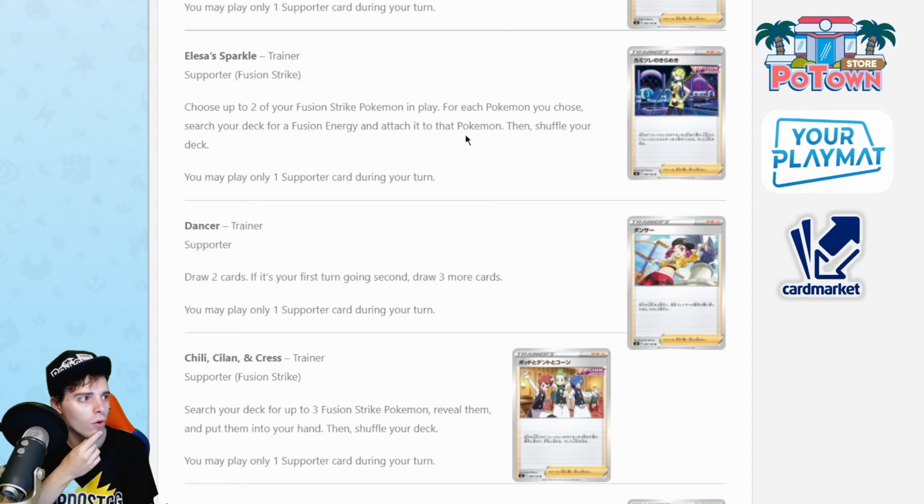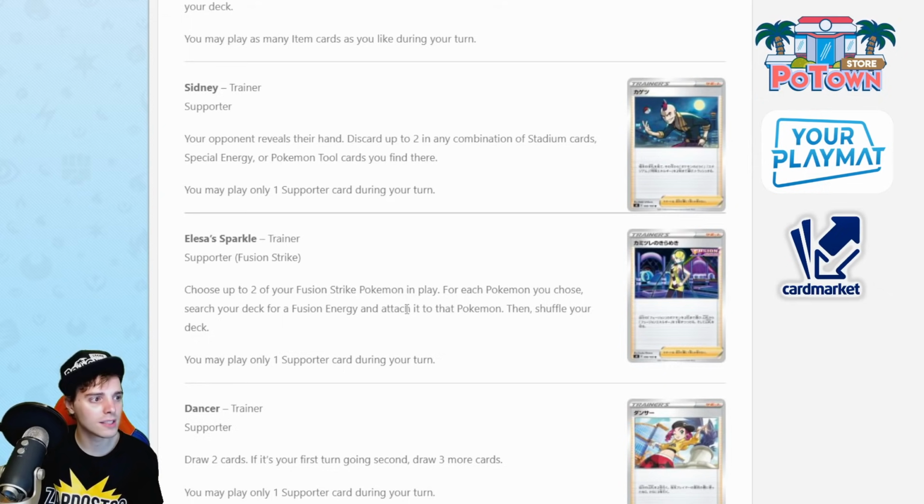Elesa's Sparkle. Choose up to 2 of your Fusion Strike Pokemon and play. For each you chose, search your deck for a Fusion Energy and attach it to that Pokemon. Holy crap! Suddenly Meloetta doesn't seem that bad.